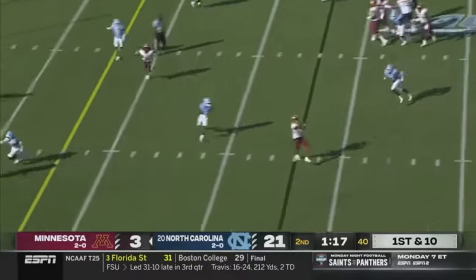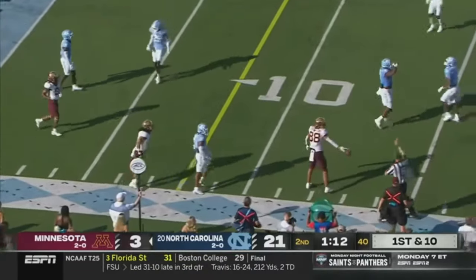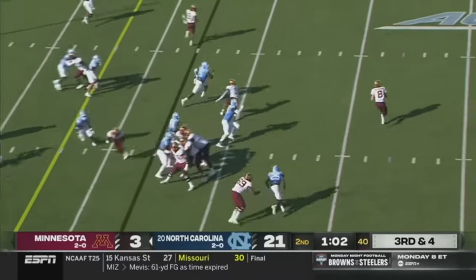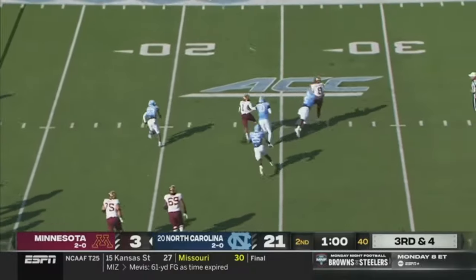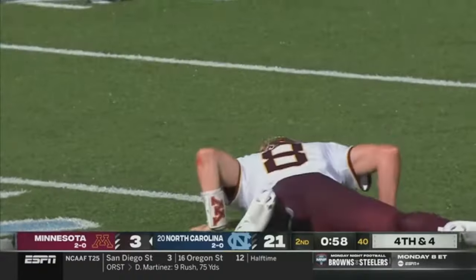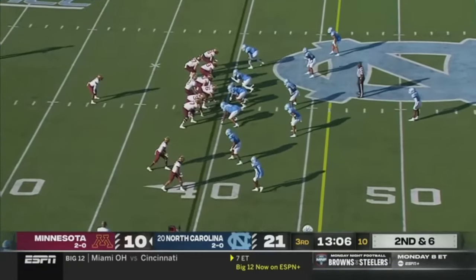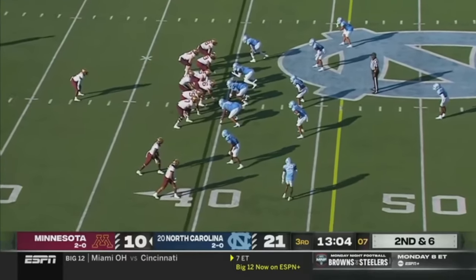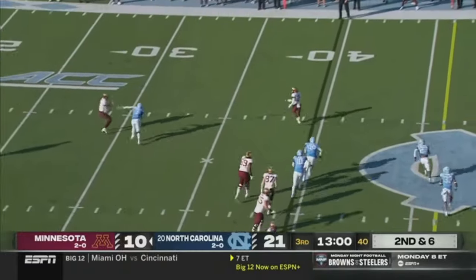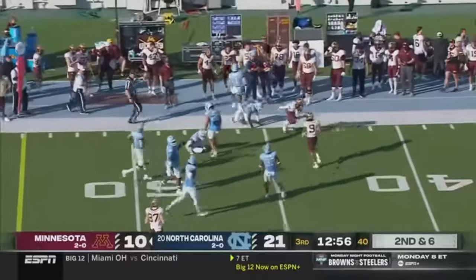Play action to roll out. Drop it off to Span forward and the tight end. Another play action, roll out. Kaliakmanis in trouble and incomplete. And now a late flag flies in. Kaliakmanis on the roll out. Finds Tyler out of the backfield and into North Carolina territory.